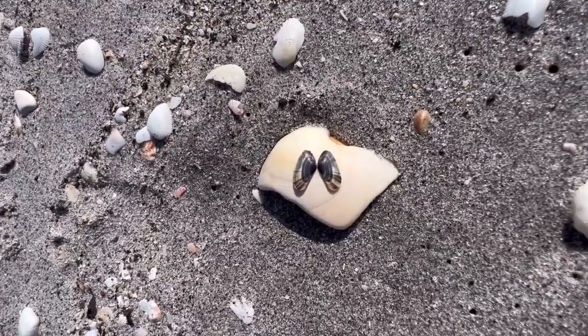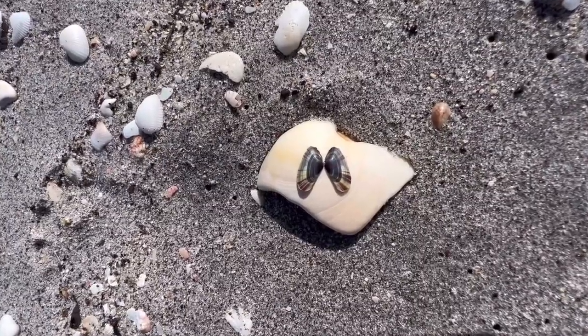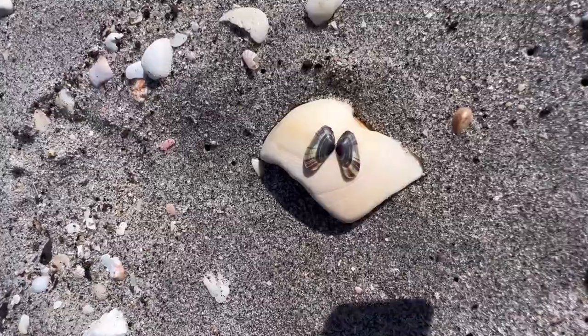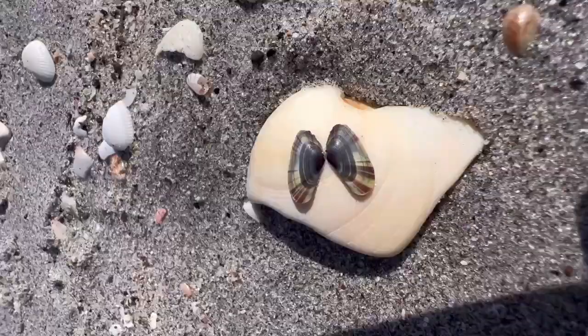You know, they're not just laying all over the place. You got to put in a little effort, but they're here. You'll find them if you come and spend a little time. So it's pretty fun. So I'm gonna keep looking. There's a lot of these little shells, but this one was especially nice. So I'll zoom in on it if I can.